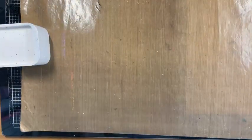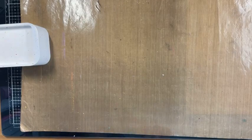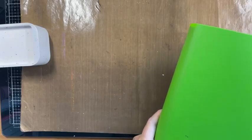So artist trading cards, what are they? They are little pockets of joy. As a scrapbooker from way back, I didn't think I'd be able to work on such a small space. But here I am loving them.